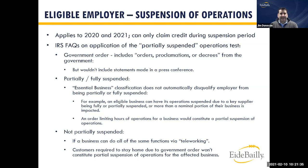Basically, in the IRS FAQs on the ERC, they give us some examples of ways that an essential business would qualify. One of those is an order limiting hours of operations, and we certainly see that. Also, if you have suppliers that can't get you what you need to manufacture your product, that would be basically a suspension of business. So I would say that the examples in the FAQs are fairly limited. They certainly don't consider all of the possible scenarios, but they kind of give us some fact patterns to apply.